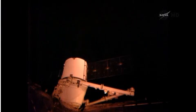Team here on the ground continuing to move the Dragon into place on the Earth-facing port of the Harmony node. It is just about there, and after that the team will be able to begin latching it into place.